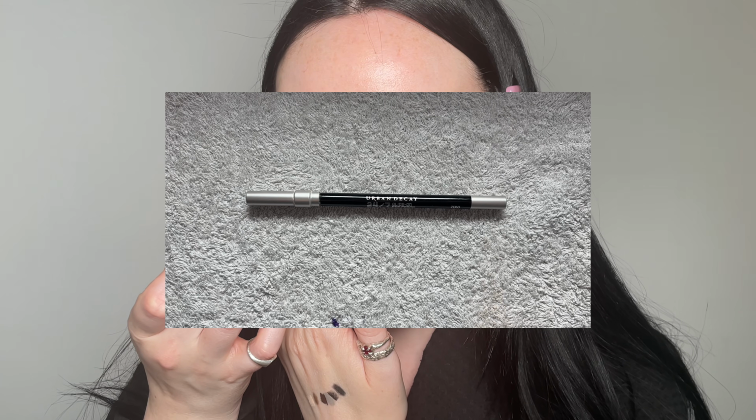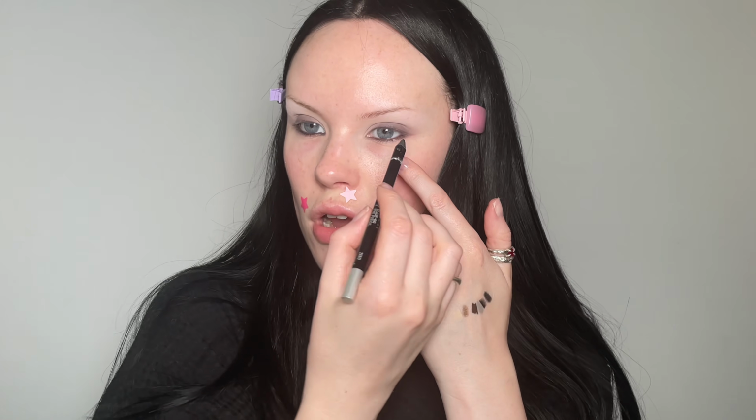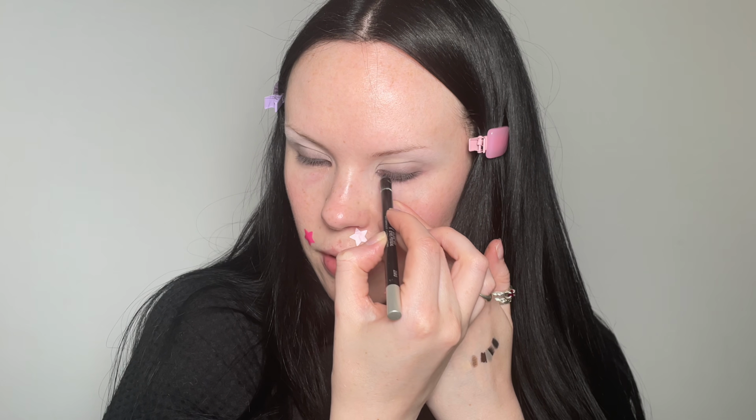I'm going to spice it up a wee bit with some black just in the waterline. And again, as the lip liner moves around, it'll move the black around too, which I like, but bear that in mind if you don't like that. Maybe don't use a lip liner that isn't long wear.